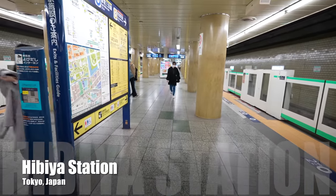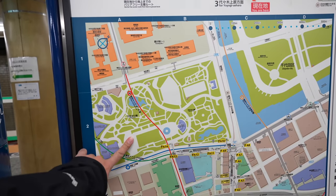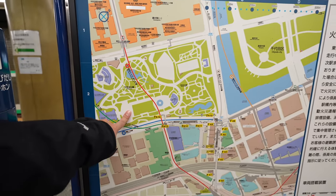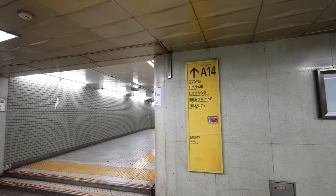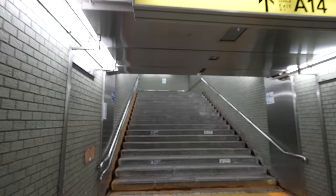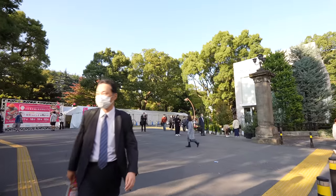Hey guys, today we are at Hibiya Station. Today we are heading to one of the biggest fishermen's food markets at Hibiya Park, which is over here. So let's go out from this station. I'm excited. Number 14, Hibiya Park. Yep, seems like this is the way. All right, here we go.